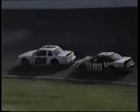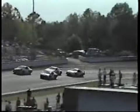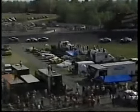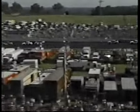Guys, if my counting is correct, you're seeing Bobby Dotter being pressured by Jeff Burton there. We'll go a little bit further back into the pack, and you'll see car number 11, Jack Ingram, a 5-time national champion, has moved up into 5th position. He was very strong in practice. He had a poor qualifying run. By his own admission, he said he just goofed up, but he's moved up to 5th place now.